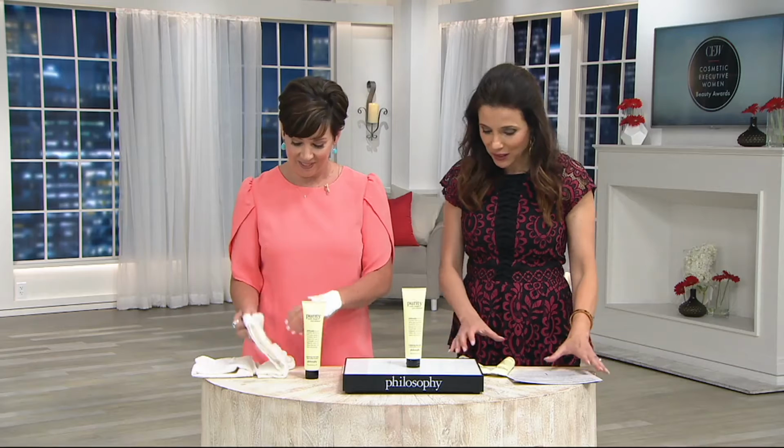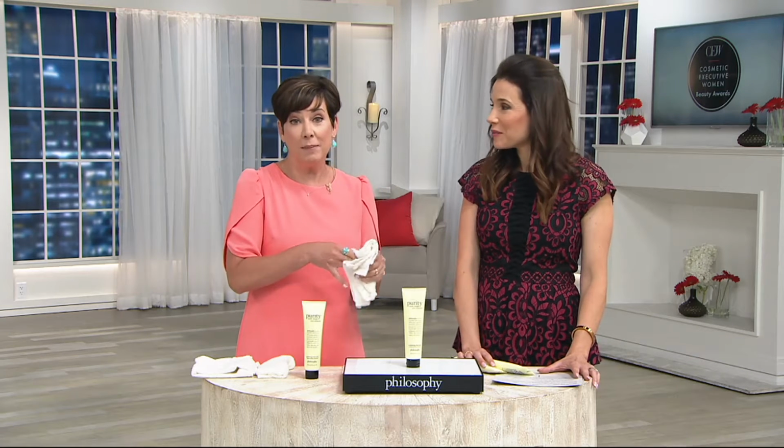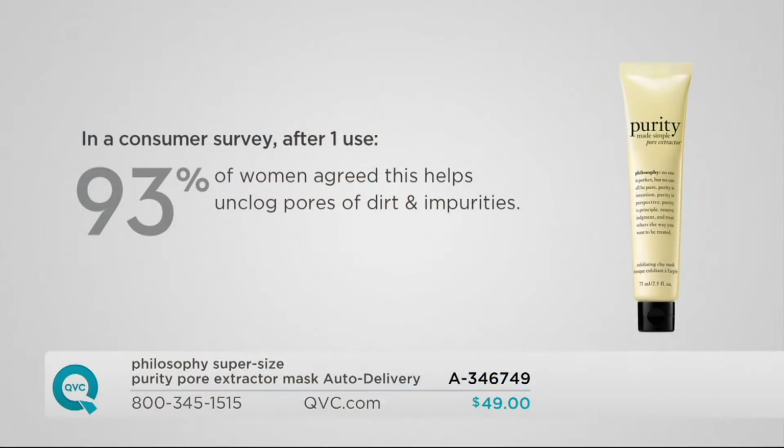And then what are the results we're going to see? Oh my gosh. You can expect to see results really in just one use, because I see results every single time I use it. I think a lot of that is the polishing that you get. After one use, 93% of the women agreed that it helped unclog the pores of dirt and impurities. And in that same test, after they used it twice, they said that their blackheads looked virtually erased. And that can be a struggle as you get a little bit older.